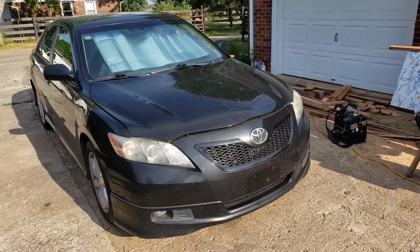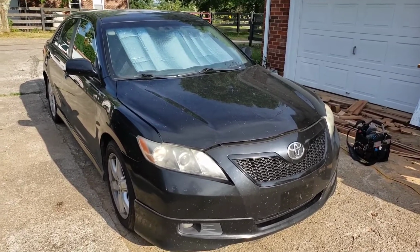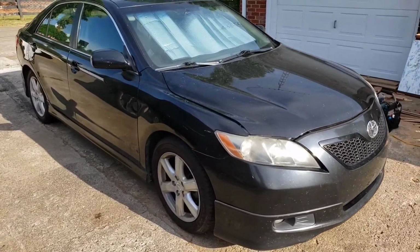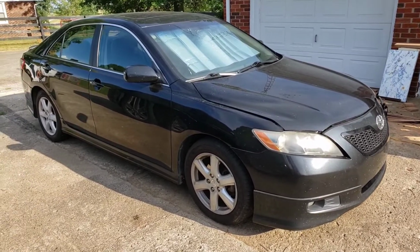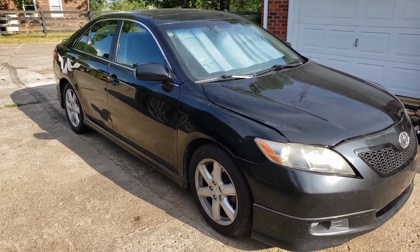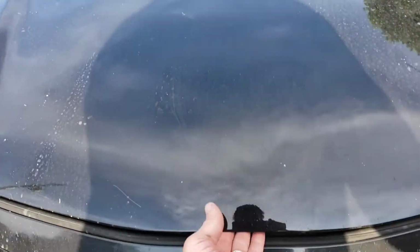What we have here is a 2009 Toyota Camry SE with a 3.5 V6. Very good motor and the 6-speed automatic transmission. It is pulling the dreaded knock sensor codes, but the motor sounds perfect, and the check engine light has actually gone off on its own, which tells me that it's probably just a faulty knock sensor. There are 2 knock sensors, and they are right next to each other.